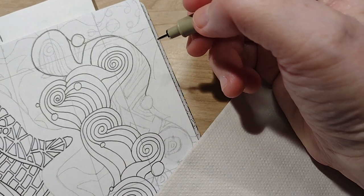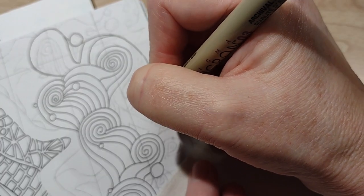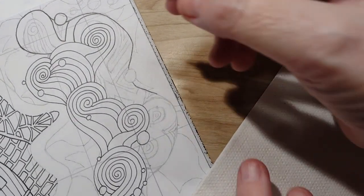Okay. I'm just looking very carefully so I don't mess up what I'm doing here. Really hard to do this and talk at the same time.